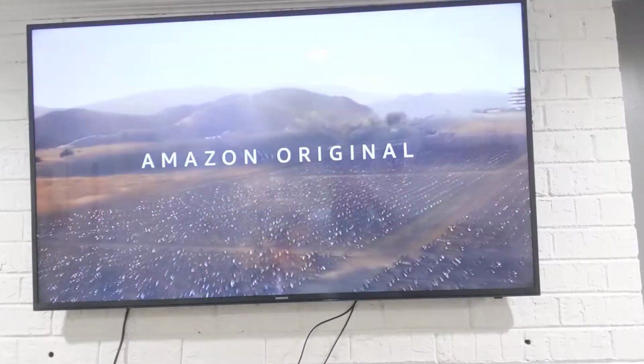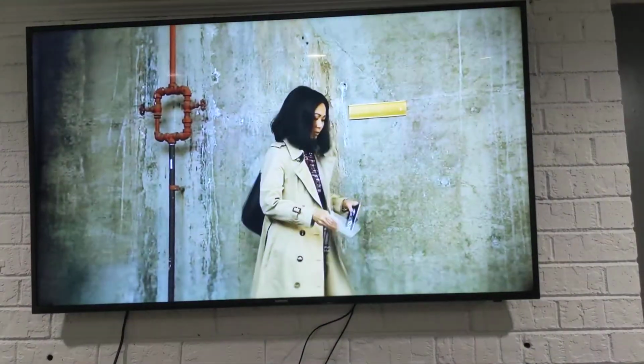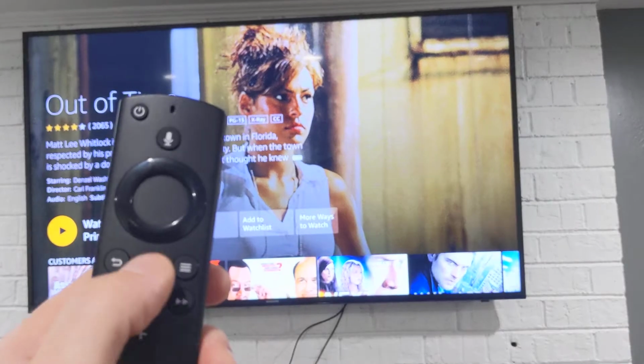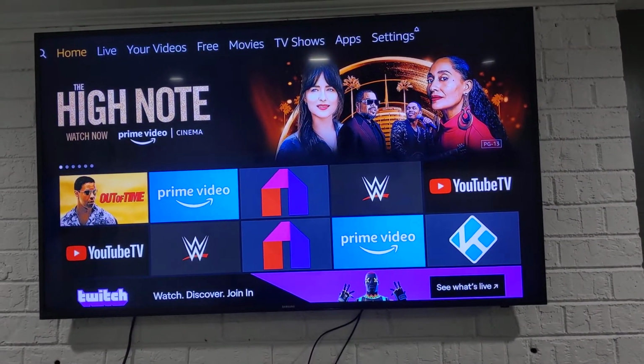This place, guys, they're keeping a secret. Okay, give me some previews, and then it gets right to the movie. All right. I'm going to go ahead and press, once again, the back button to get out of this. And then I press the home button right in the middle to go home. And now I'm back to where I started.